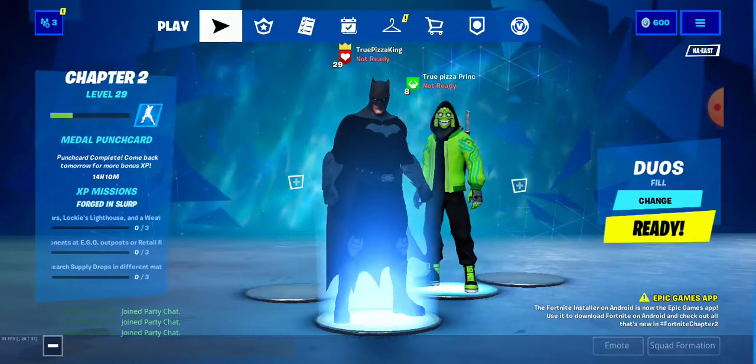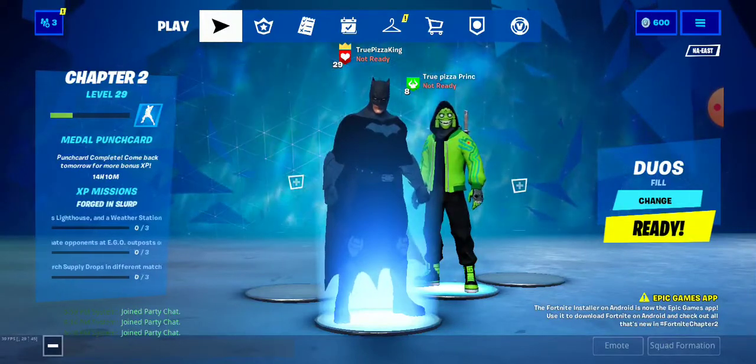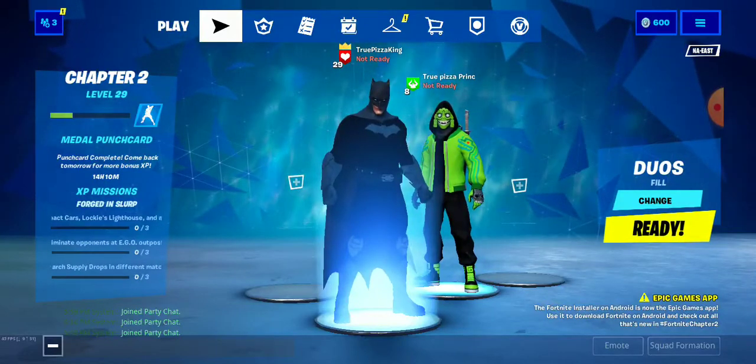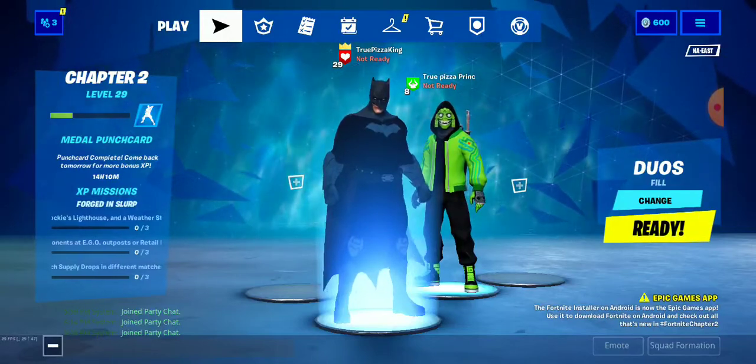Okay, look at my skin. Okay, does it look normal? Does my skin look normal? Does it look different? Does it look normal? Does it look different? Because now your skin has like a different shade of... Now your skin is fully black. Not like fully black, but all the black parts are like more darker.